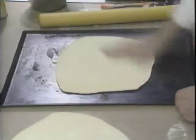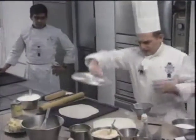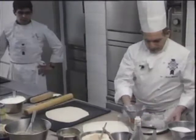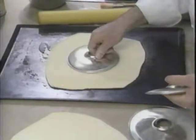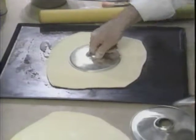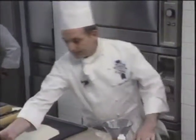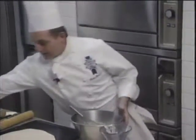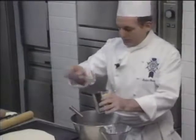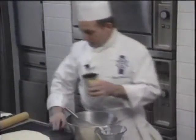Put the first half of dough on the baking sheet and mark it like this, so we'll know where to put the almond cream. Don't forget to add the vanilla to the almond cream.